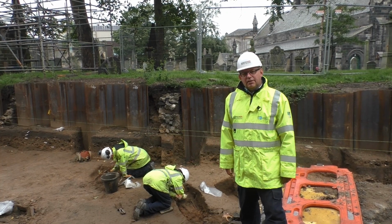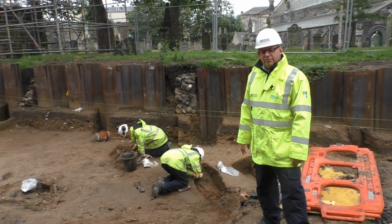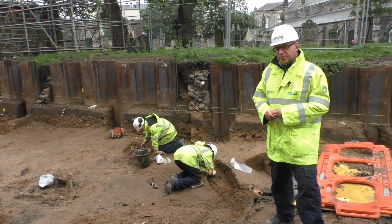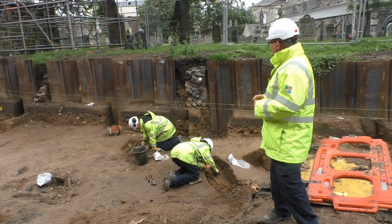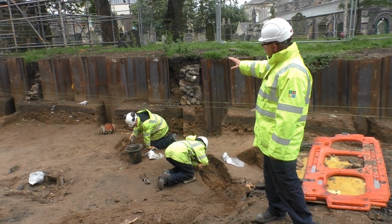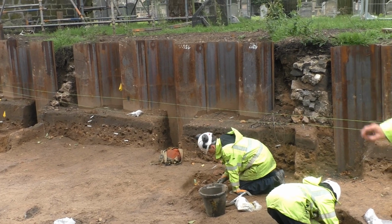Well, we've moved down to the middle of the excavations here, and you can see from behind us there's been a lot of work done over the last month or so, and we're starting to reveal more about the makeup of the graveyard and possibly some evidence of the construction of the church back in 1480. Just behind Alan and Amelia, you can see in the section a half metre thick band of rubble and mortar.